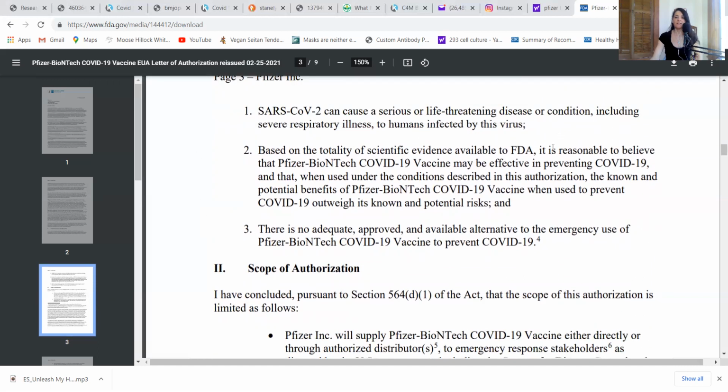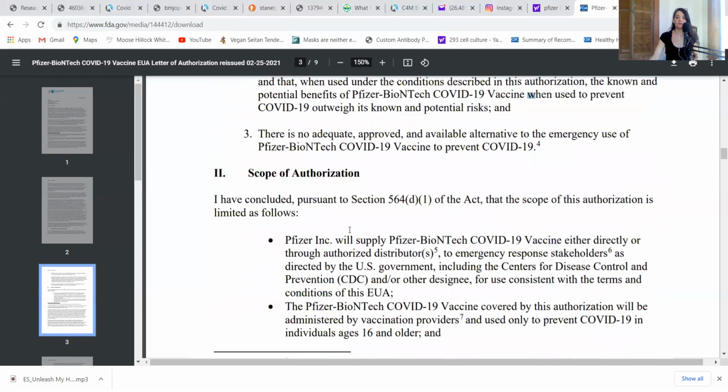All right, based on this, it's reasonable to believe that it may be effective. But you know the other word they're not using? It may not be effective. So it's a little play on words there. It may be effective, but it may not be effective. Okay, so they think that it outweighs the known potential benefits when used to prevent, outweighs the risks. So hopefully I said that correctly.